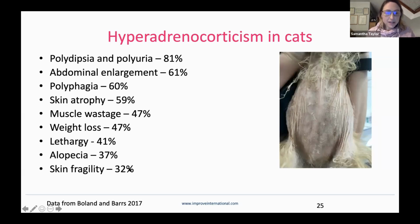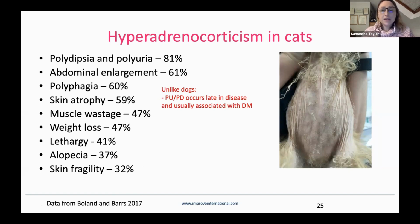Alopecia and skin fragility I want to talk about in a little bit more detail, because this is, certainly in my experience, maybe even more common than that. Why are they not like dogs? So in a few ways. They don't seem to develop PUPD until later on in their disease process, and that PUPD is usually associated with them developing diabetes. So as opposed to dogs with hyperadrenocorticism who tend to be PUPD and present as PUPD, this might be the prompt that brings the client in, but it might be because they've then developed diabetes.